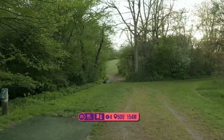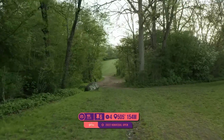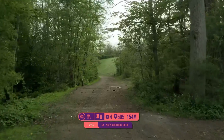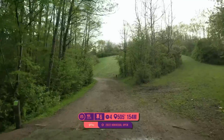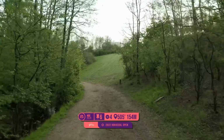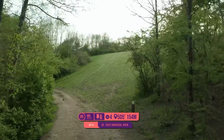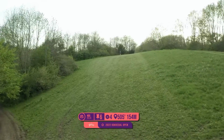More disc golf. We're back. Another par 4, hole 6, 154 meters. Pretty long tunnel shot right off the bat. This is about 100 meters, I would say, maybe a little bit more to get out of the tunnel. After you do that, you want to try and keep it on the road or to the right of the road as we are going uphill.